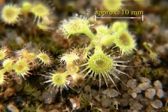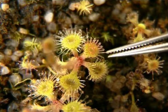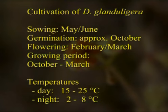and USB microscope. Therefore, we cultivate Drosera glanduligera in our cold greenhouse, where the seeds were sown in May 2004 and germinate comparatively uniformly in October. The species grows during the southern Australian winter, and we are successful providing 2 to 8 degrees centigrade night and 15 to 25 degrees day temperature, using a 400 watt metal vapor lamp in addition to daylight.